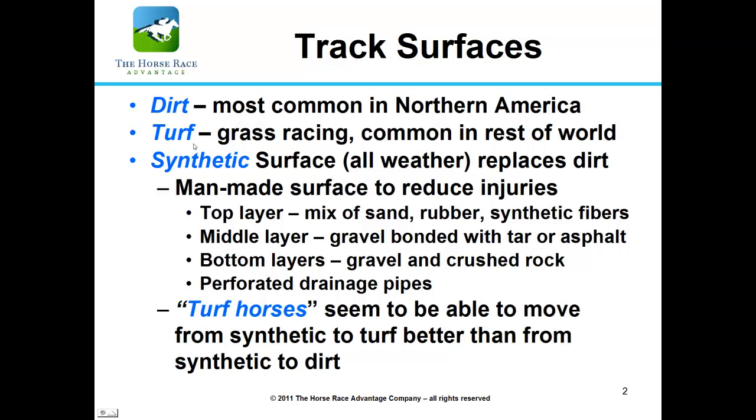In addition to the dirt and turf tracks, we also have synthetic surface tracks. These are made of man-made materials, and turf horses seem to be able to move from synthetic to turf better than from synthetic to dirt, and that's something you may want to take into consideration when you actually analyze the horses.